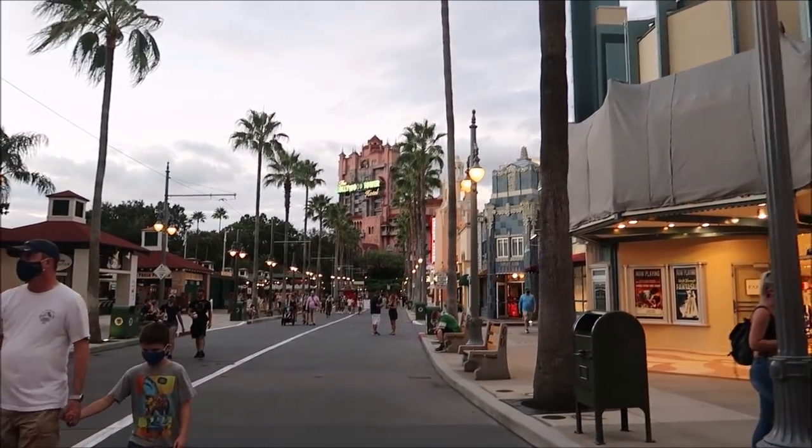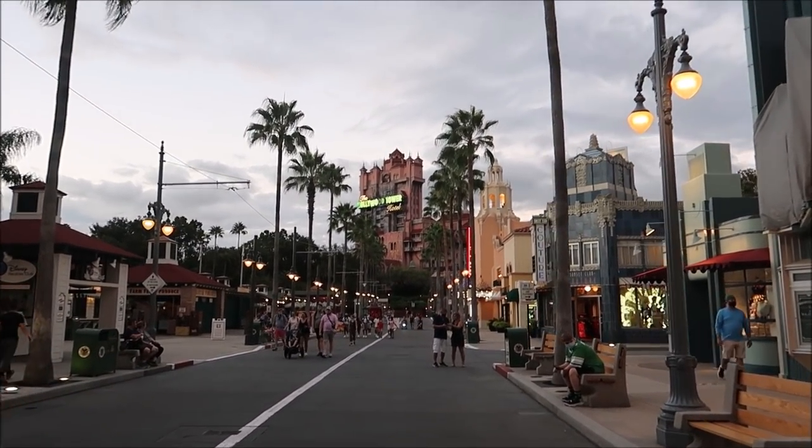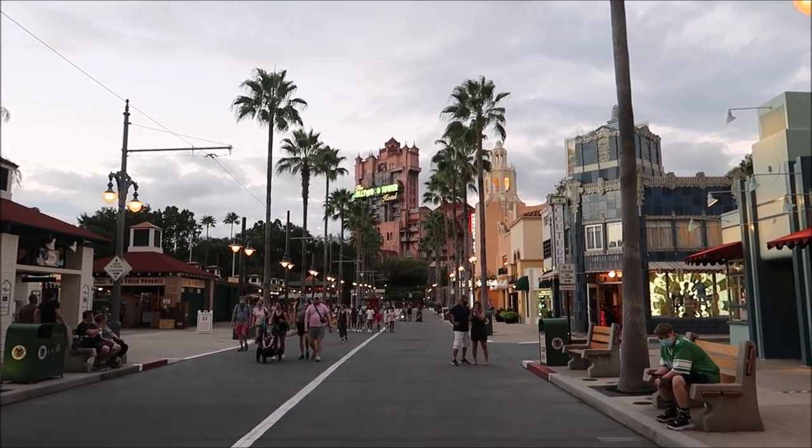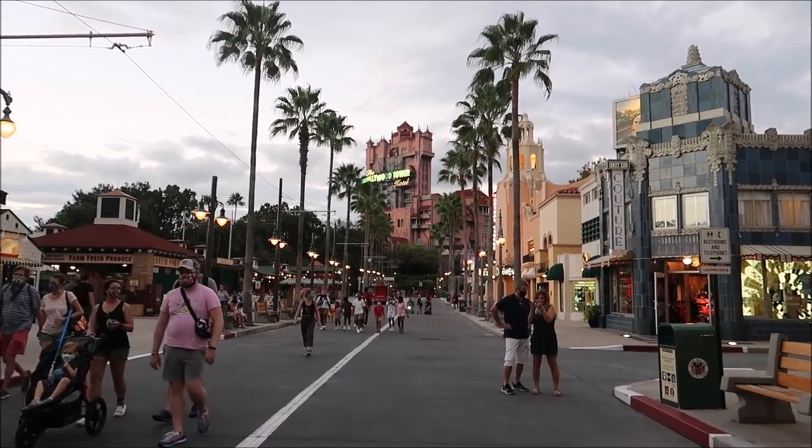Well, hello there. Hey, how are ya? Oh, that is so awesome, guys. Look at this. The Hollywood Tower of Terror is lit up. Looks so much less crowded. We definitely skipped two huge lines, I feel like. Wow, this is a good feeling.